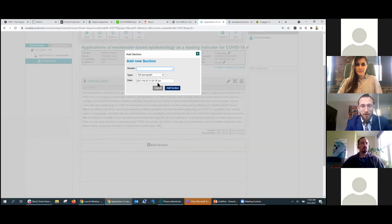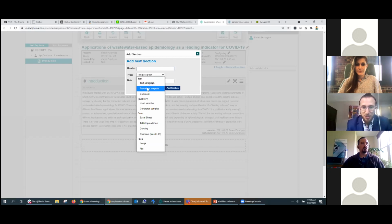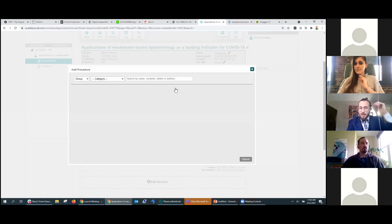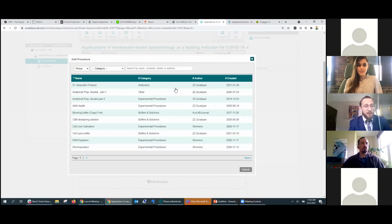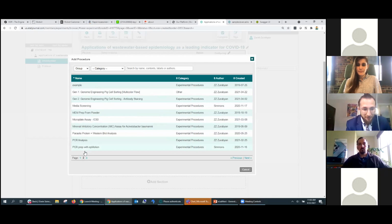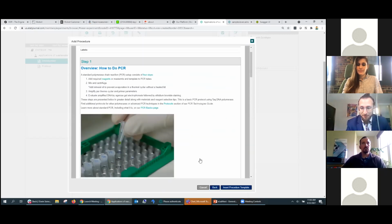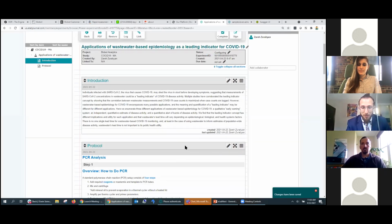But here I can go ahead and add another section for, let's say, the procedure that I used for this. So now this is that feature that I was talking about, that I can now pull information from all these other modules that we just went through. So I want to pull up my protocol that I used for this, and I go ahead and I find my PCR analysis, say, yep, this is the one, insert procedure template.